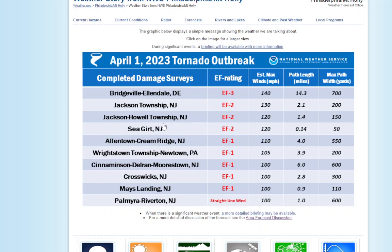The Jackson Howell Township tornado was a separate tornado from the same storm, an EF2, also with maximum winds of 120 miles an hour, on the ground for 1.4 miles, and its width was 150 yards. Seagirt, EF2 as well. So that's three EF2s in the state of New Jersey.